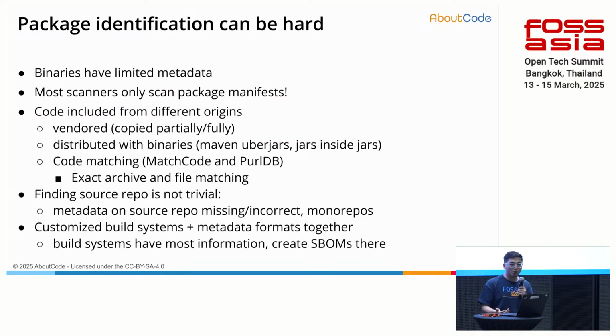So now getting into a bit of the problems. You can scan code in many ways. You can scan it at the binary stage. You can scan it at the source stage. Binaries typically just have enough to run the code, and they are catching up and having some metadata, but it is usually a bit less than what's present at the source. Because in binaries, you have to have some sort of system to have that information feed into it.